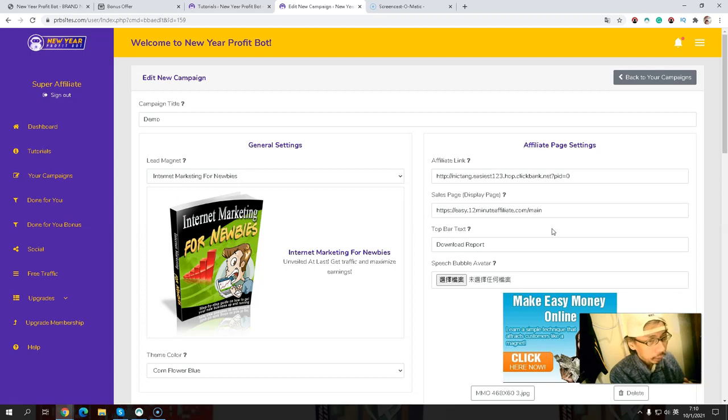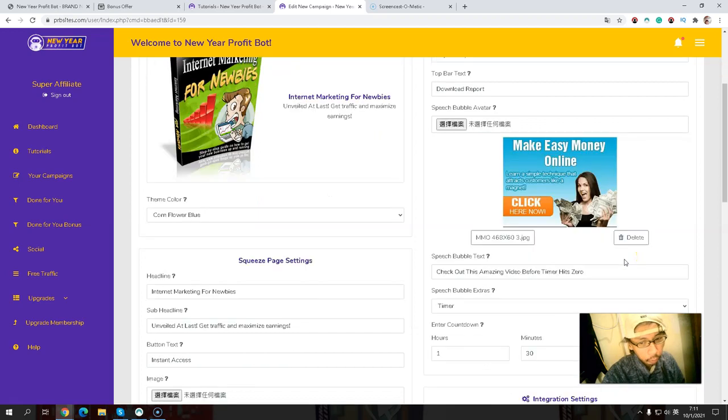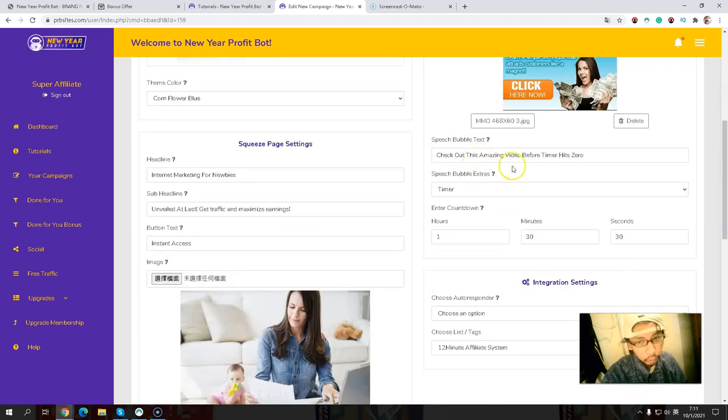The top bar text is also for you to download the free report. There is also an avatar; it is highly recommended that you build your brand by putting your face, your photo. The bottom text, the squeeze button text, is underneath the video at the bottom. This is the text you will see, and I will show you the sales page later.